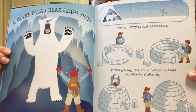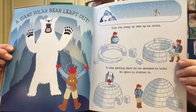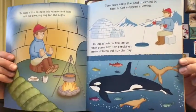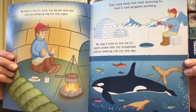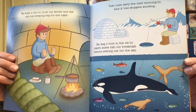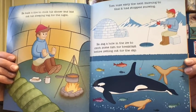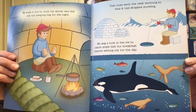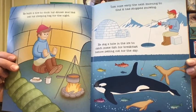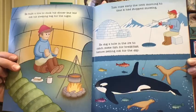It was getting dark, so he decided to build an igloo to shelter in. He built a fire to cook his dinner and laid out his sleeping bag for the night. Tom rose early the next morning to find it had stopped snowing. He dug a hole in the ice to catch some fish for breakfast before setting out for the day. And you can see all the creatures that live under the ice.